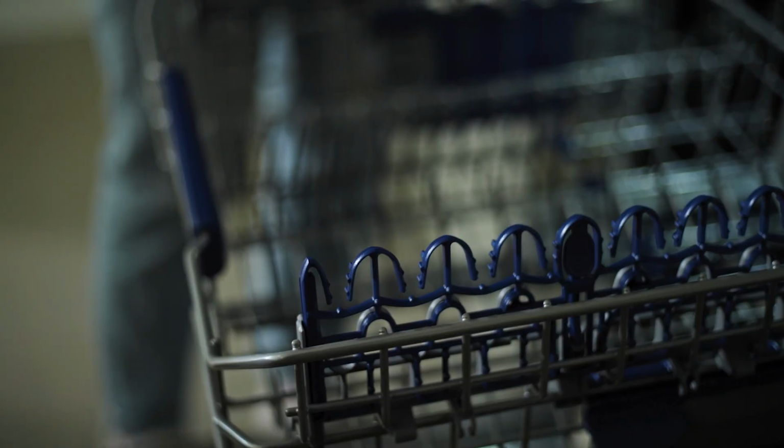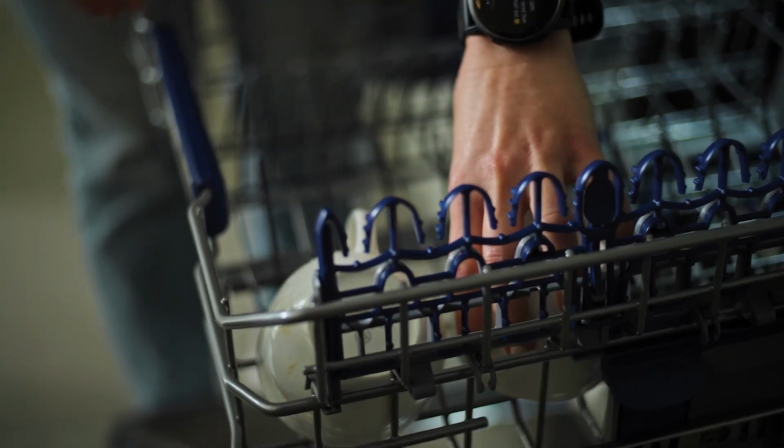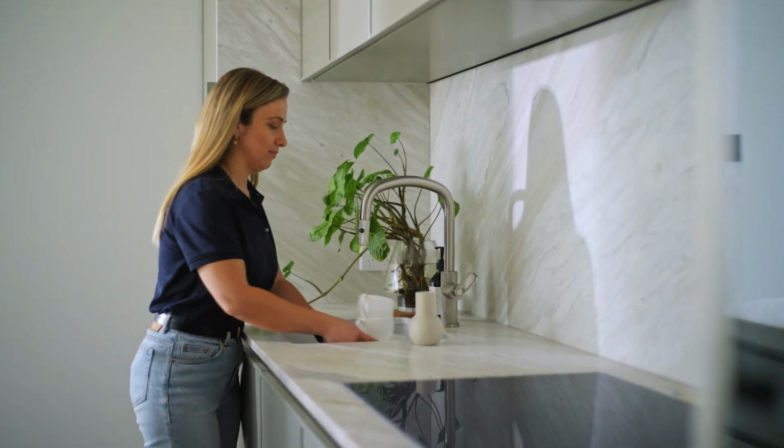Okay. Another thing in the kitchen is your dishwasher. So when you are running the dishwasher, you want to make sure that you have a full load and make sure that the settings are adjusted depending on what sort of load that you do have. If you don't have a dishwasher and you're doing them by hand, make sure you put the plug in the sink and don't just let that water go down the drain.